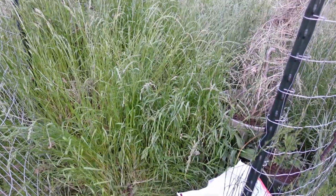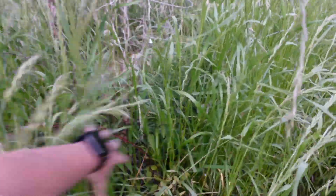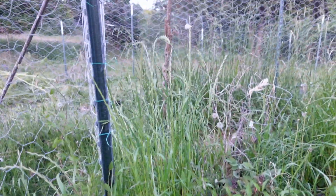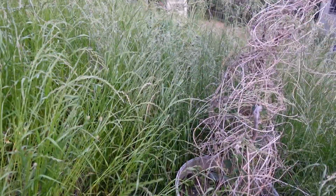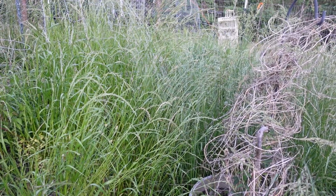So my garden annex actually does have plants in it. They've just been buried in the forest. And so now that I have the garden weed eated, I'm going to fish all of the pots out of this section, and then I can actually weed eat in here, and then I'm going to expand it out. But first we have to rescue everything from the forest.